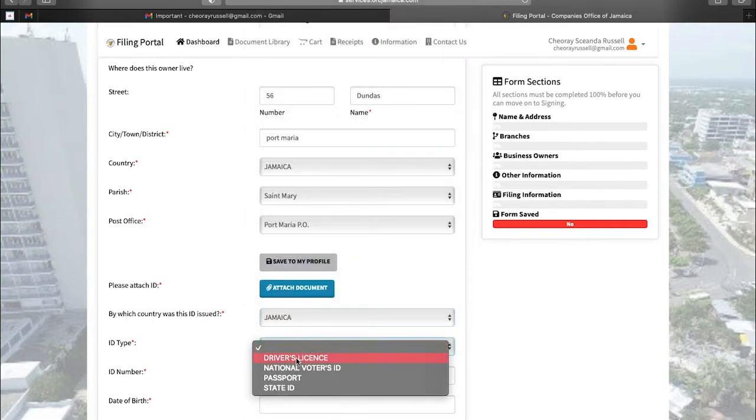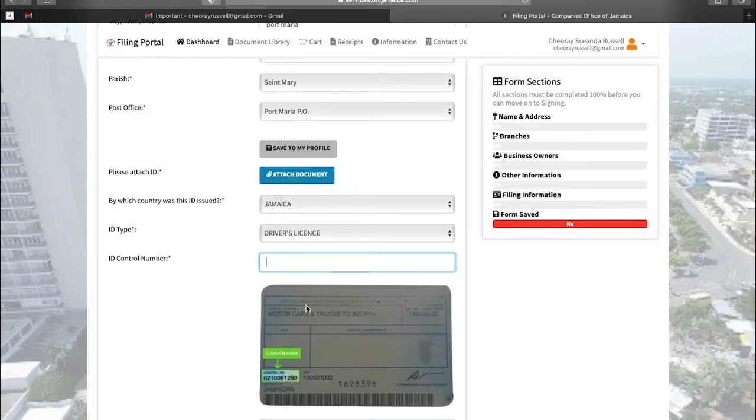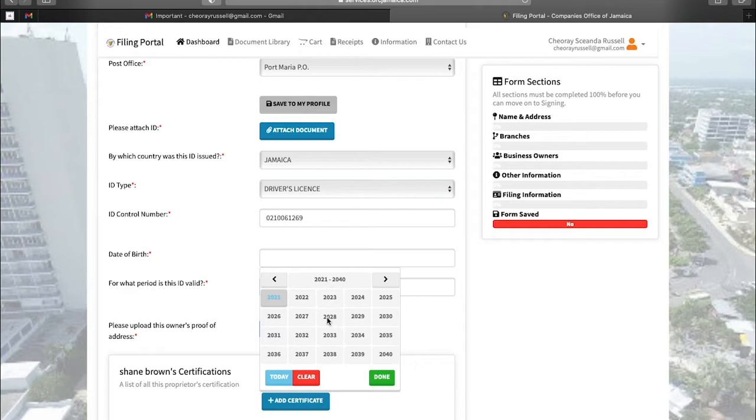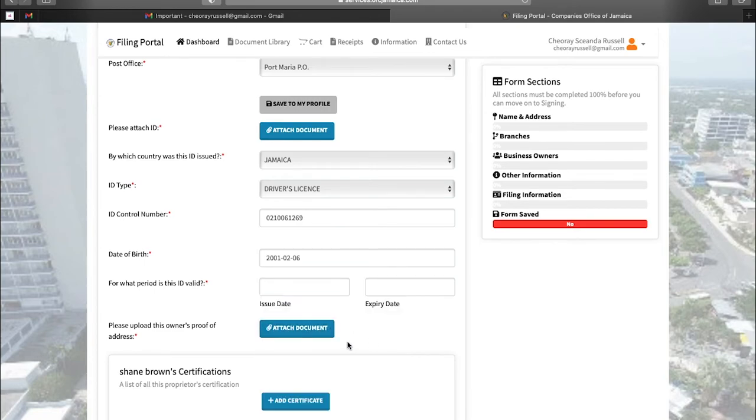ID type, let's say driver's license. Control number, let's look on the back of your driver's license for your control number. Alright, 61269. Date of birth, let's see, 2001, February 6. Okay, please upload this owner proof of address.